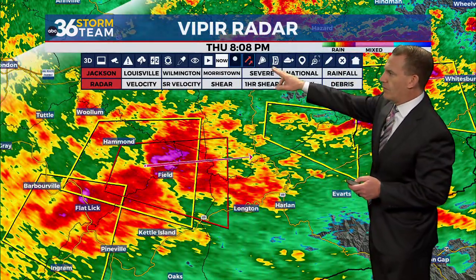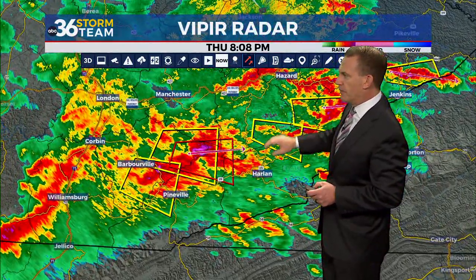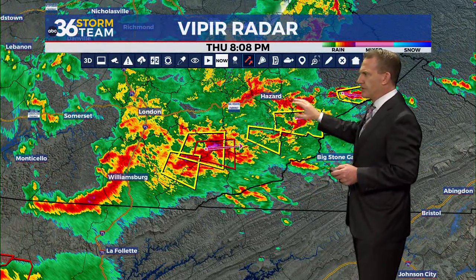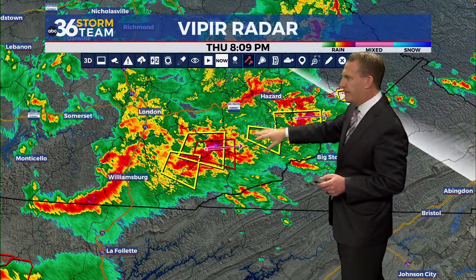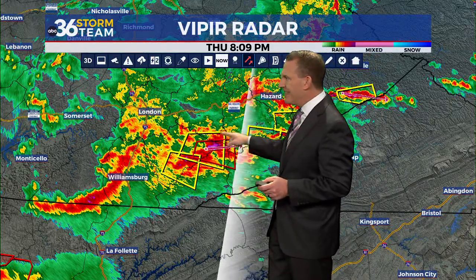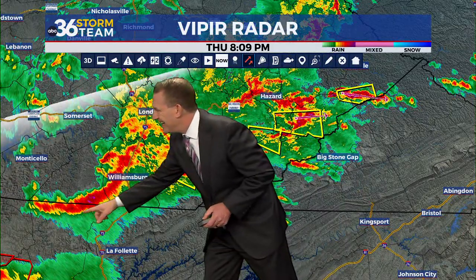So this is what we've got going on across extreme southeastern Kentucky right now. Hopefully we're going to be done with this here pretty soon. Again, looking at the big picture, Hazard, you're in pretty good shape. There's severe thunderstorm warnings for, looks like, the southern part of Perry County over into Knott County, part of southeastern Leslie County, and then within these severe thunderstorm warnings, you've got the tornado warning.